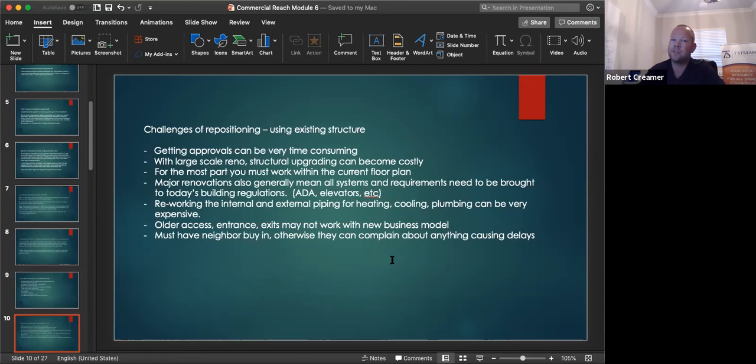Almost guaranteed you're going to have to come up with ADA regulations for at least a big chunk of the building, so you can have people in wheelchairs and just have accessibility. That can be a big cost. So that can be a challenge as well.